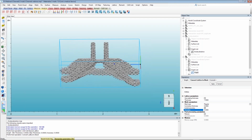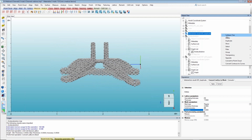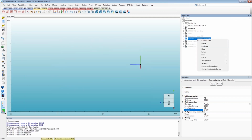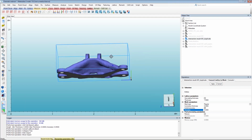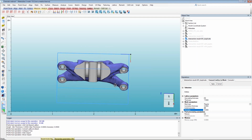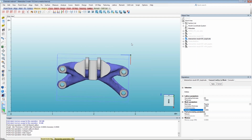All righty then. So let's go ahead. I'm going to collapse my tree again, and we will hide this one, and we'll just snag this one, show, right? The last thing that we're going to do is apply a texture. This is another thing that is reasonably difficult to do in CAD. So if I can do it here, great.